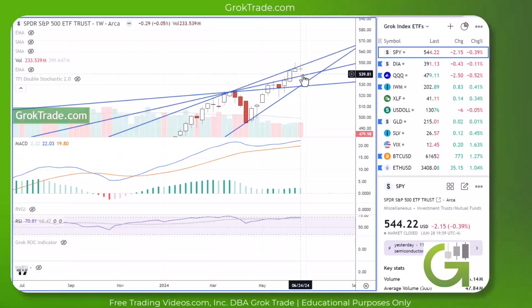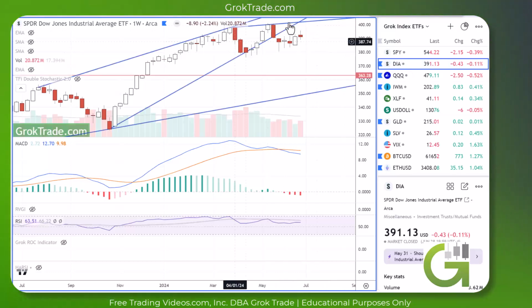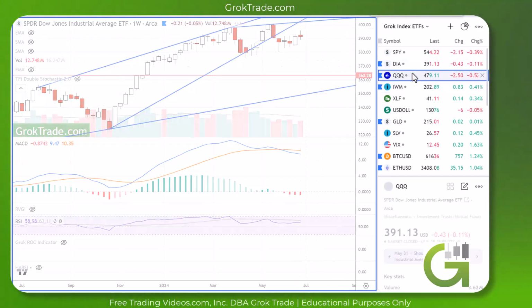That is a big time reversal pattern to the bear side. Diamonds. If you go over here to the diamonds, a lot of sideways chop, but this thing already broke down, has done this little rally, but this thing could just crash and burn.